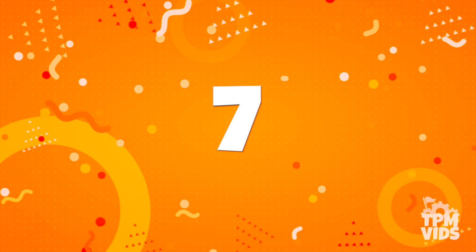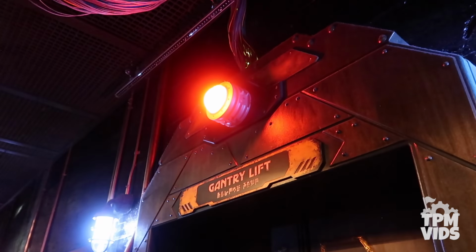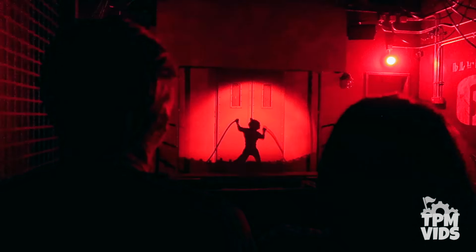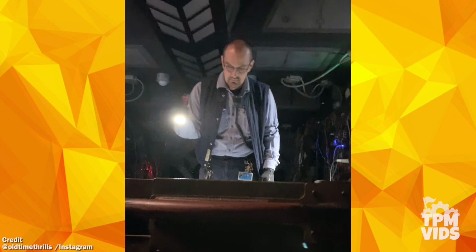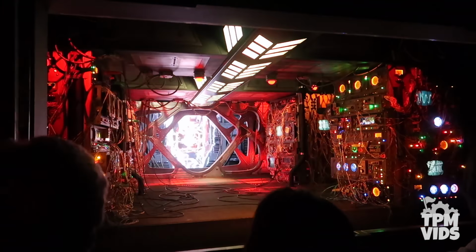Number 7. It's time to head over to Guardians of the Galaxy Mission Breakout at Disney California Adventure. It's not often that breakdowns are caught on camera at Mission Breakout, but Old Time Thrills on Instagram had quite the experience. Now, the initial breakdown wasn't caught on camera, but after being shot up to the first floor, the ride malfunctioned and it went dark, and they were stuck here for 20 minutes.